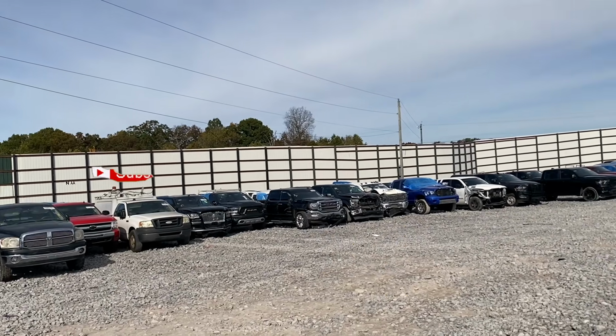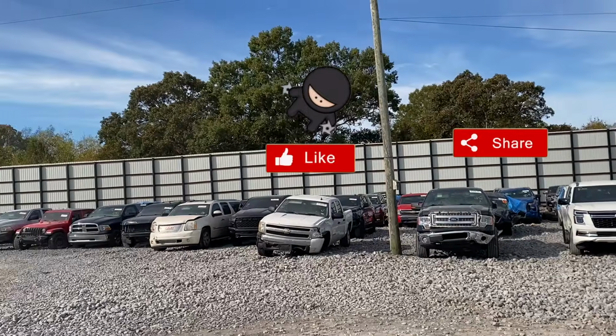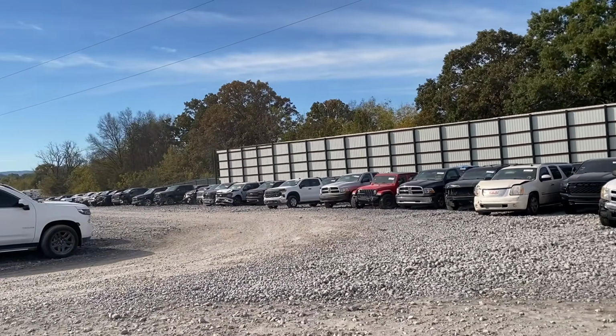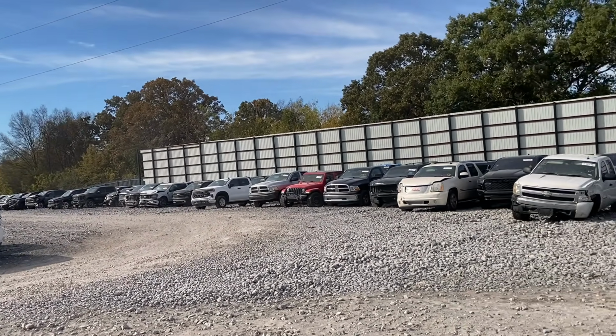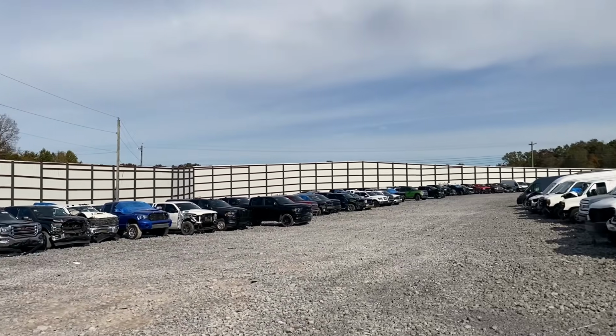It's been a minute since I could take off from work and head over to Copart and check out some trucks. They have just got walls and walls of pickup trucks and cars here. Surely I can find something. You know, I wanted to check out some Tacomas. There's not that many of them.